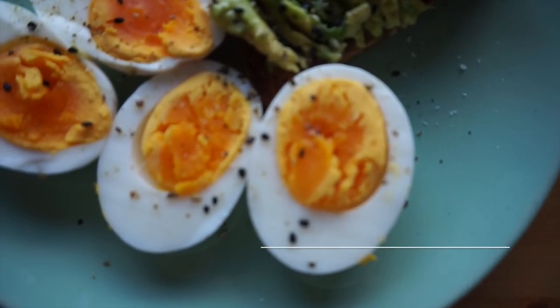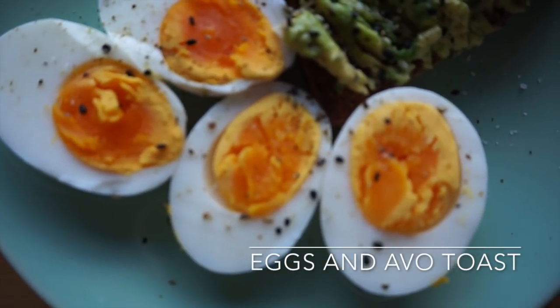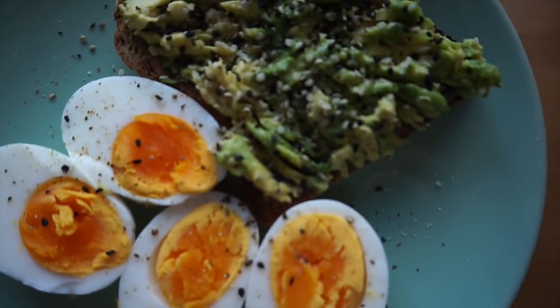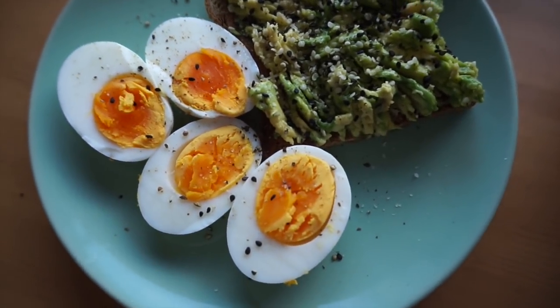Number 2, we have avocado on toast and egg. So I probably have this the most. I probably have avo and toast and egg probably 4 to 5 days a week, or 3 to 5. I do different variations of this.